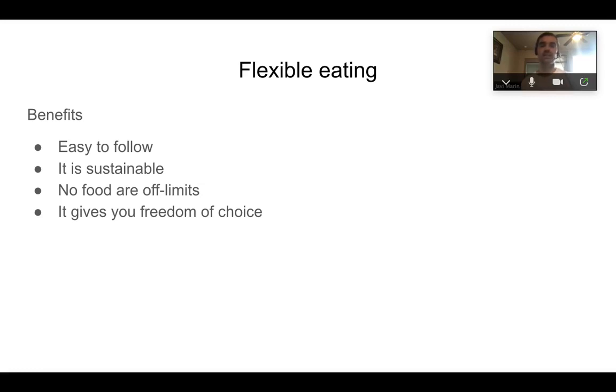The downsides. The first one is that the structure might be too loose for some people. Let me give you an example. When I was practicing CrossFit myself and I asked for help with my nutrition, this was the approach everybody followed. The coach gave me my target, my numbers of macronutrients, and told me, you need to hit this target. And I was like, okay, and how do I do that? So it's flexible. You eat whatever you want and then you try to get it. And if you don't get it, then the next day you will get closer to it.